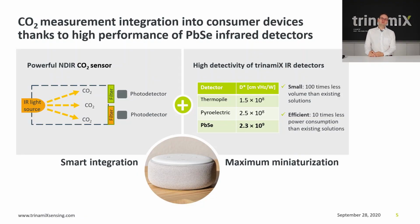So usually what you need is a light source, you need a certain volume, and you need the photodetector. And then this works. But you want this to work with less power. You want to have this working faster, because if you can measure faster, you also need less power. And for that, there are two distinguishing factors. You can either increase the power from your light source, but that takes power, so you can't do that in a battery-operated application. The other possibility is to use a photodetector that has a very high photodetectivity.